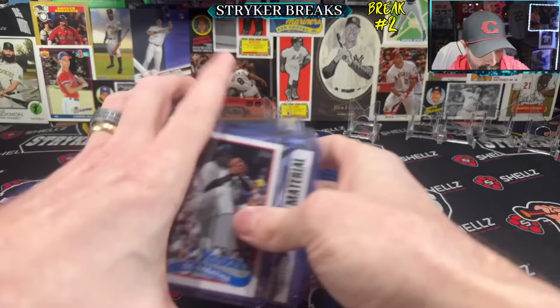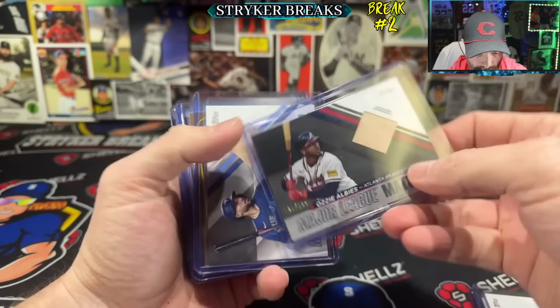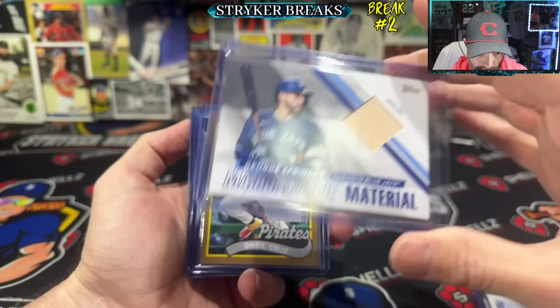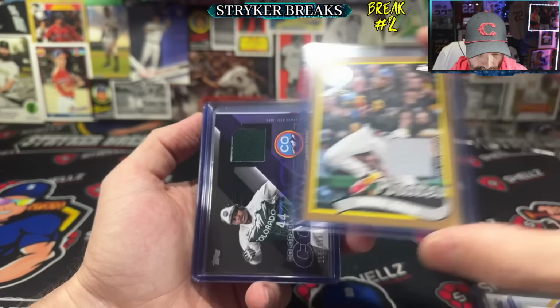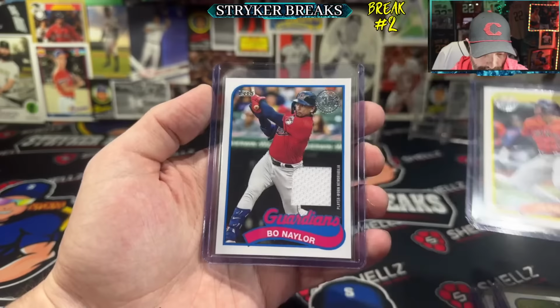Relics. CC. Key Brian. Ozzie Albies to 199, bat relic. George Springer, bat. O'Neal Cruz, gold, 2 of 50. Montero to 199, black. Cunha. Jordan Walker. Pena. Bo Naylor.